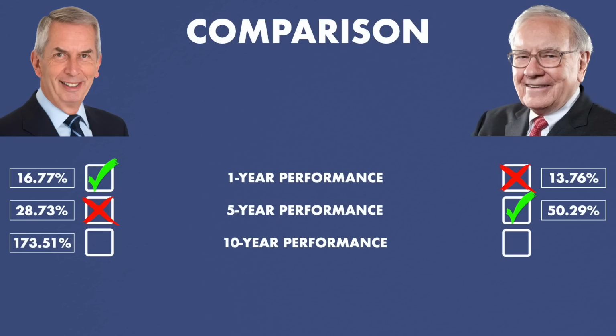But the most important metric is the long-term performance. Let's take a look at the results after 10 years. Terry Smith made 173.51% and Warren Buffett made 158.58%. So Terry Smith actually has better results in the last 10 years. But we have to remember that the scale of operation for Buffett is much greater, which makes it harder to get such results. But they are pretty close, so not a bad job by Terry Smith. Okay, let's go back to the 5 top positions in his portfolio.